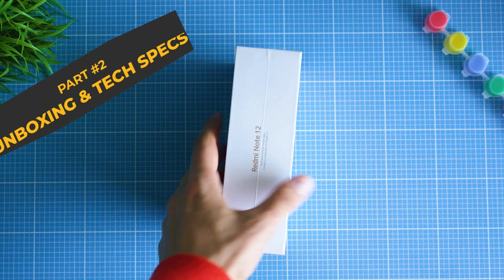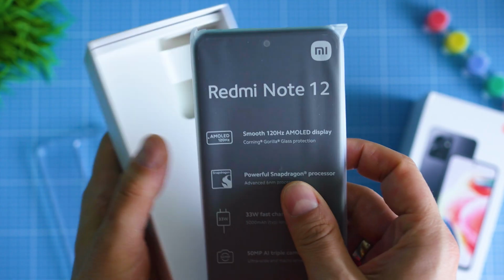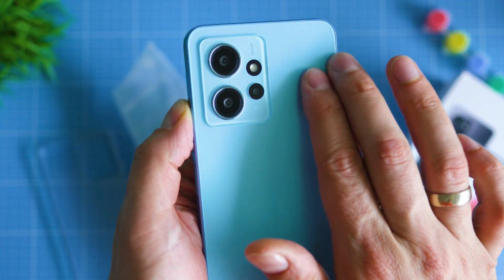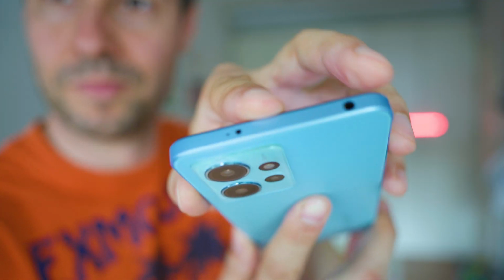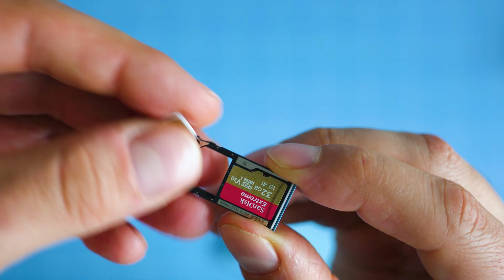Unboxing experience is exactly the same as what you're going to get with the Redmi Note 12 Pro Plus, meaning that you will get the basic silicone case, which is nice because Redmi include this protection for free. Here's the phone, the baby blue edition. We're briefed about some of the most impressive specs according to Redmi, and also notice the main camera, which is a 50-megapixel shooter. The phone feels good in the hand, the bezels are surprisingly thin, and that display is actually AMOLED. We can see the speaker cuts, the ports, and the dual SIM tray with a dedicated microSD slot.